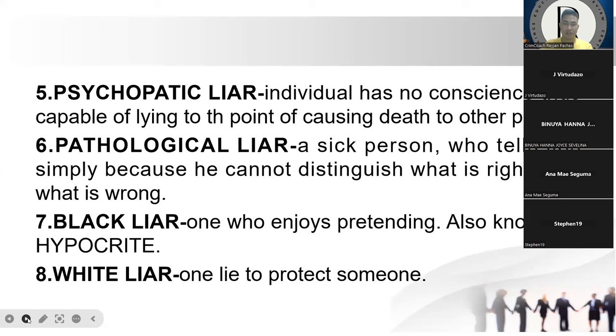Then, of course, ang white lies naman or white liar, your intention, class, is to protect someone or ayaw mo nang magkagulo, ayaw mo nang magkakaroon pa ng problema, halimbawa sa pamilya ninyo. Kapag may sinabi yung isang kapatid mo, huwag mo na sabihin sa isa kasi of course, to protect someone and ayaw mo na magkaroon ng kaguluhan. So that is a white liar, class.